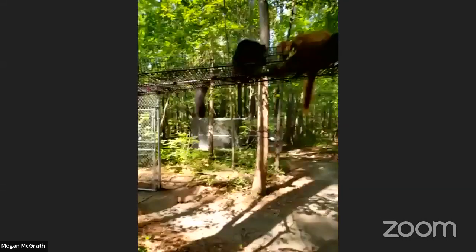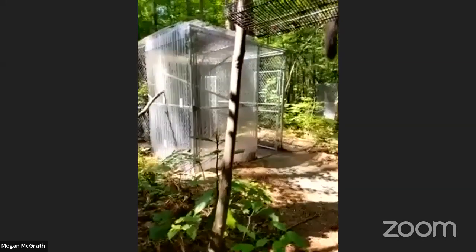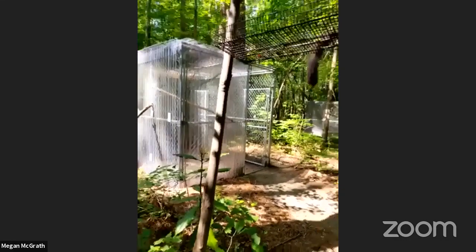We have another animal joining us I want to point out. So we are in the woods in North Carolina, and squirrels love a free ride. So we've got a squirrel going in to steal some of the food.